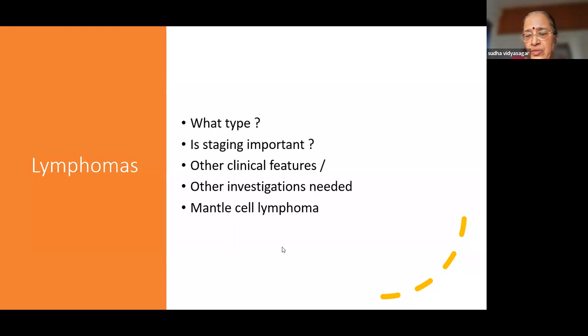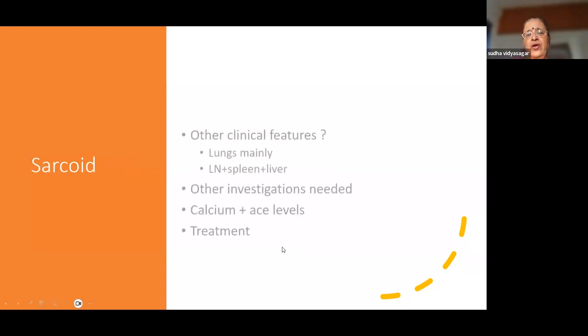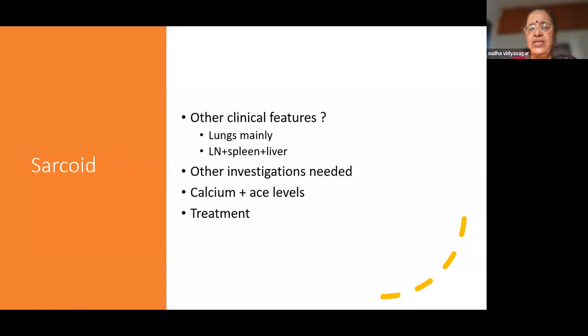Sarcoid, again, I'm not going to discuss the clinical features, but remember the clinical features are mainly in the lung. The bilateral mediastinal adenopathy, then you have the interstitial fibrosis, then you got the pleurisy, pleural effusions can be there, so many things can be there, and then lymph nodes, liver, spleen, and then erythema nodosum, and all this. So many things are there. I'm not going to discuss them.